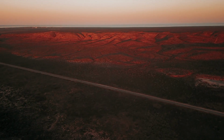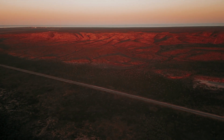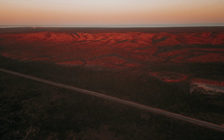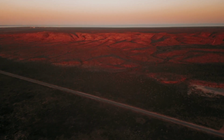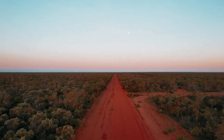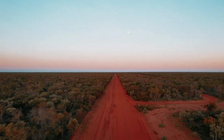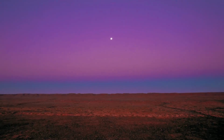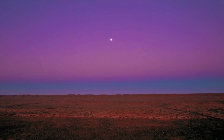As evening deepens across the landscape, the temperature continues its steady decline. On clear nights, which constitute approximately 75 to 80% of nights in this region annually, the temperature may drop by 15 to 20 degrees Celsius from the daytime maximum.